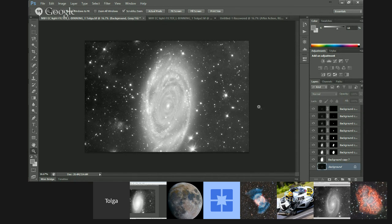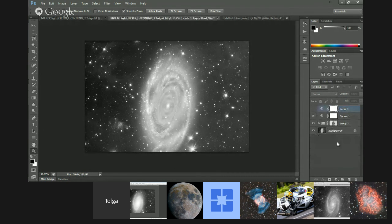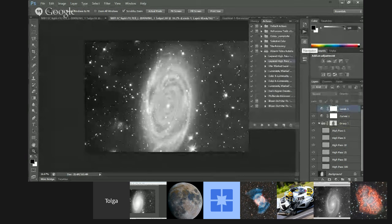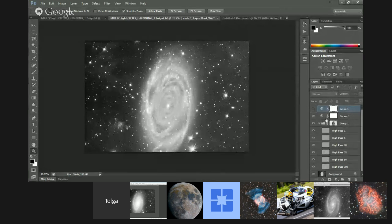And the next step, actually, I flattened this image. And basically, I used your actions, Adam. You know that high pass. Yep, this set you have, Adam's Astro Actions. Yep, the layered high pass filter. Layered high pass with the star mask. I did that and did a couple of curves and levels, whichever one you like better. So that was it.